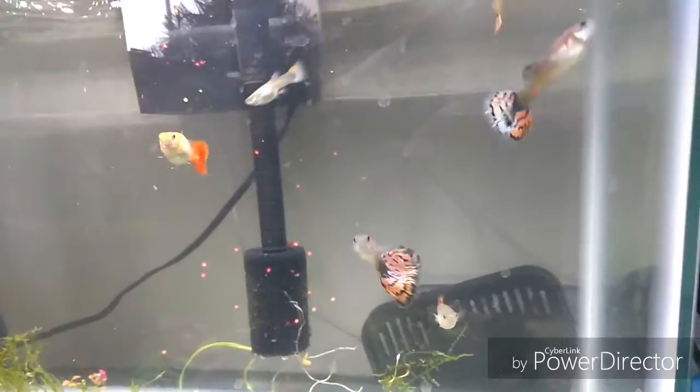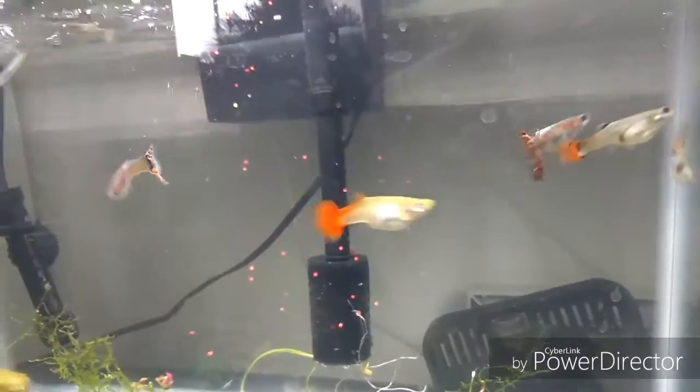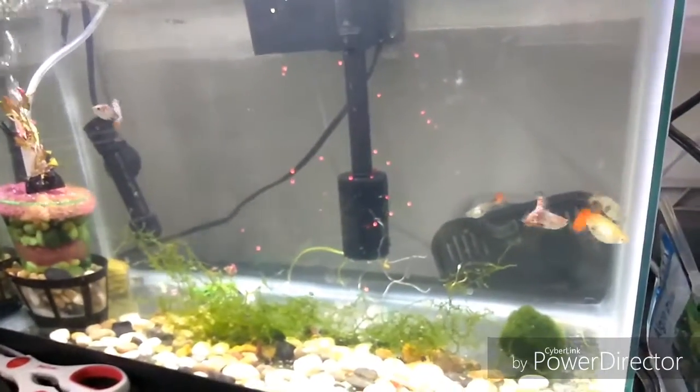And right under here, if you see, there's some guppies, which is also cool. Right down there at the bottom of that filter. And that's the third generation, I guess. Right here's another good clip of my guppies. I love them so much. Those are my most beautiful males.